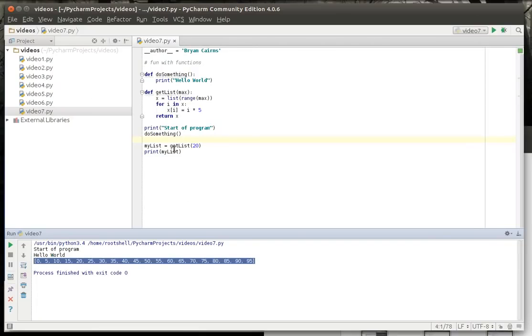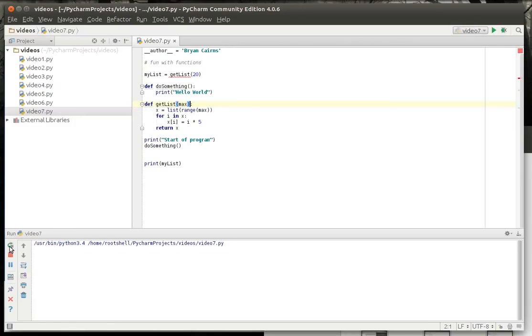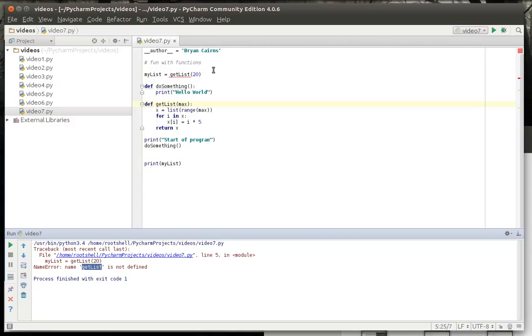Now, quick discussion on scope. Remember how we said in previous tutorials where you had to declare a variable before you can use it? Well, the same thing applies with definitions and functions. For example, if we take this my list, even though it's in the same scope, and we try to do this first before the definition's been declared, we get an error. See, get list is not defined. It treats it like a variable.